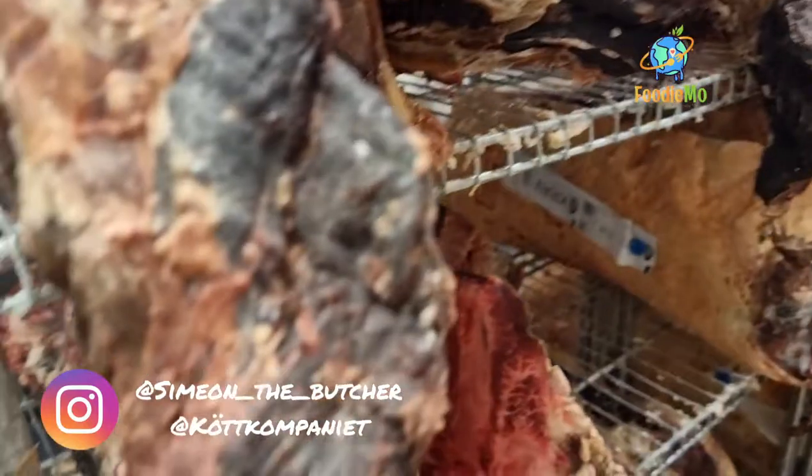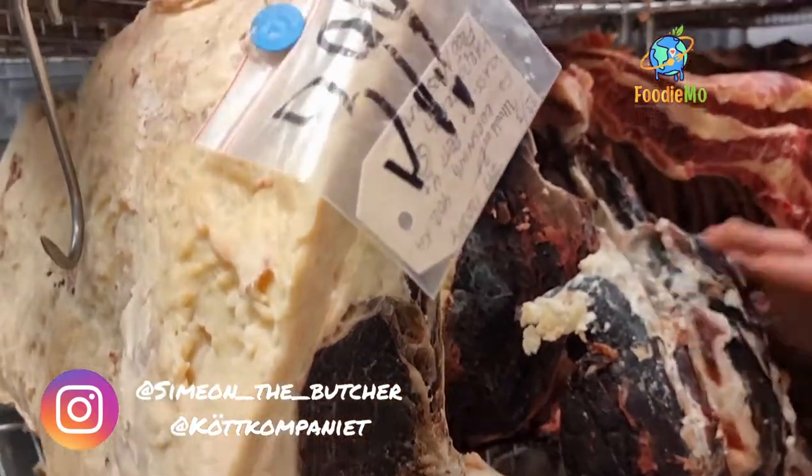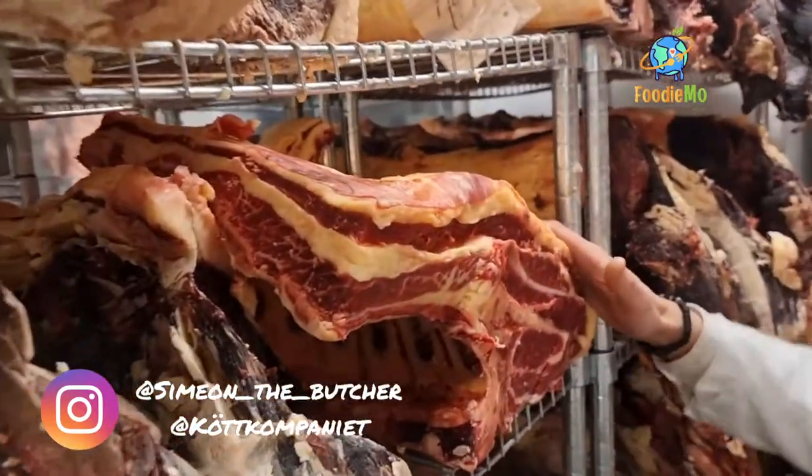Okay. Wow. How long has this been, like, drying for? 4 or 5 weeks. These ones are almost finished. This one, for example, is new. All right. This one has a lot of time to go.